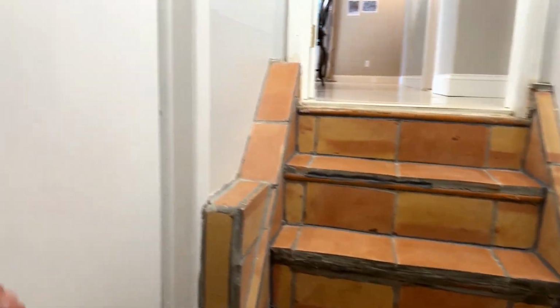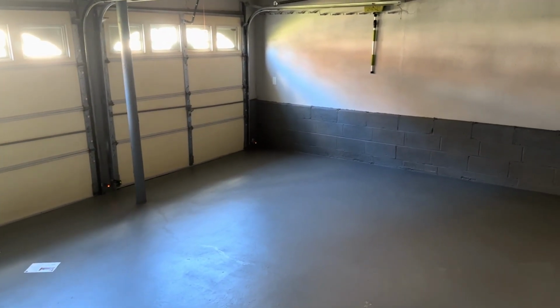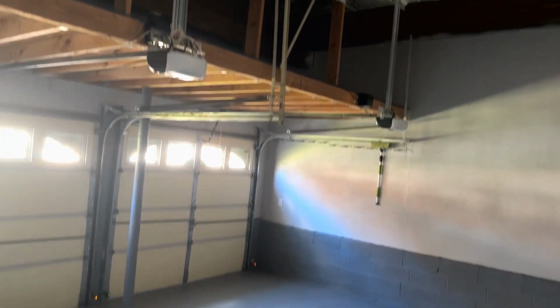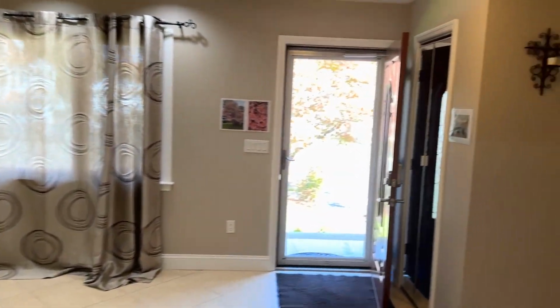Okay, now let's head up to the attached garage. So this is a 2-car garage. So the actual driveway itself is large and the garage itself is very large as well. You fit 2 cars in here and another 2 to 4 cars in the outside driveway. There's also a lot of options for parking, so you're never going to have any issues with finding parking in this area.